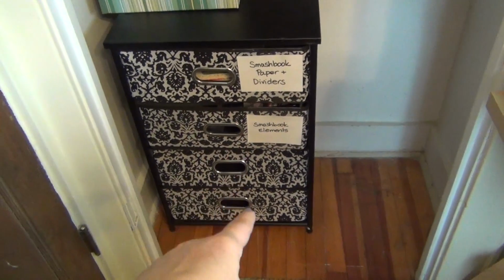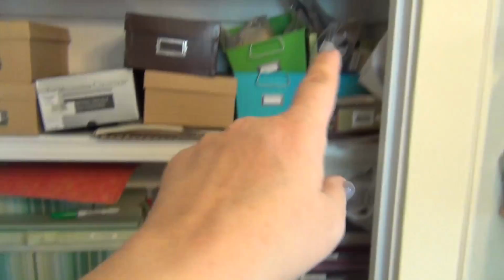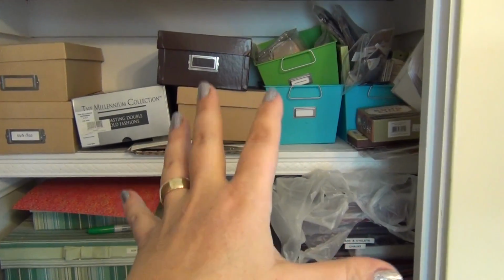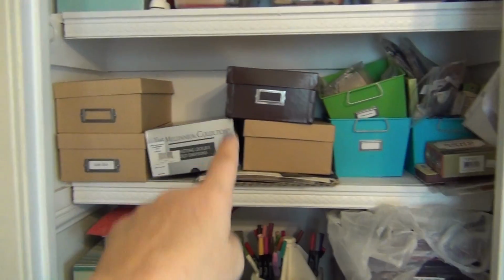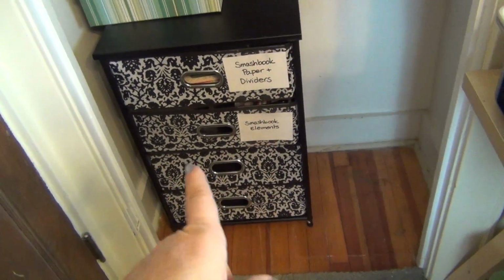Now I have 2 drawers at the bottom that are empty, and what I'm going to do with that is probably try to consolidate some of the stuff that I have here in those baskets that look really, really cute, but are taking too much room, so that way I can have a space to put all of the box with all the supplies and things. So that's what I'm going to do now.